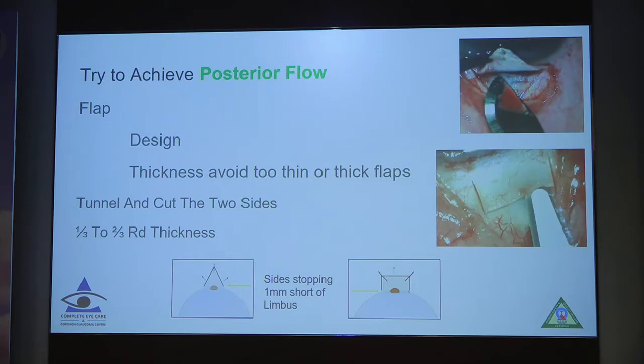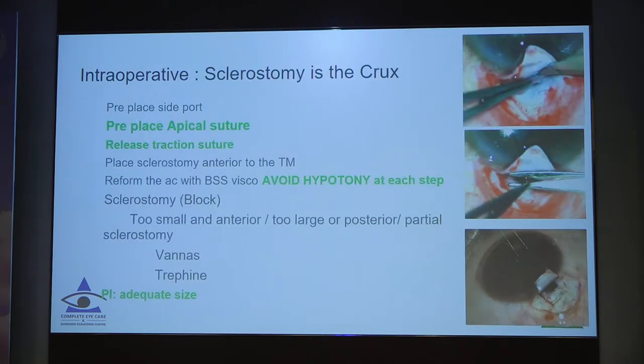Now, Dr. Pencaw has very beautifully shown that posterior flow is all that we want, because we want to avoid the overhanging anterior blebs, which can be associated with a lot of complications. And what we can do is, even if you're choosing a triangular flap or a rectangular flap, it is a good idea to stop 1 millimeter short of the limbus so that the flow becomes more posterior.